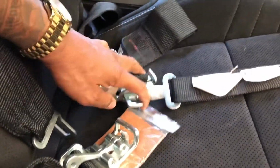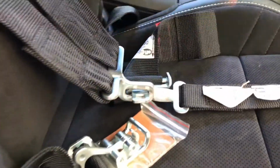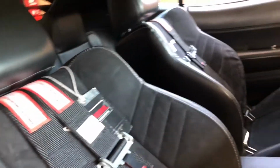be sold. So what you do is you latch all this up, you latch these this way, as you see I'm doing, the 5-point, and then you take this here, you slide that in there, and then you latch it that way. It's hard to do all that with one hand. But this is a must. This is an absolute must.